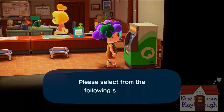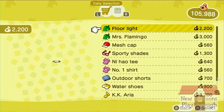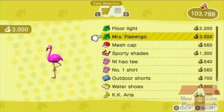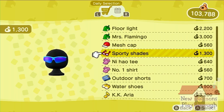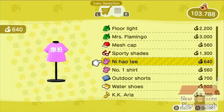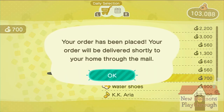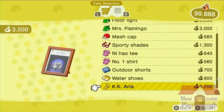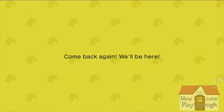250 bonus miles, not bad. Let's see. Nook shopping first. Special goods, floor light. Ooh, place an order for that. We already have one of those. We already have that, but purple. We already have that. Number one shirt, knee house tee, outdoor shorts. Sure, why not? It's only 700. We already have water shoes and KK Aria. Cool. Thank you, Mom Mug. That's okay. Good.